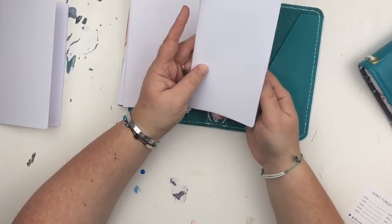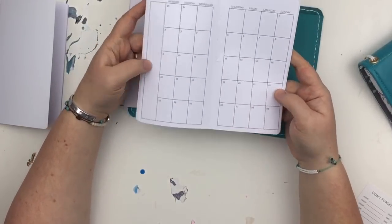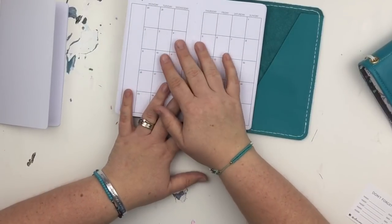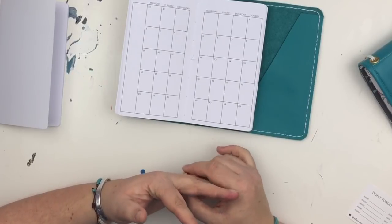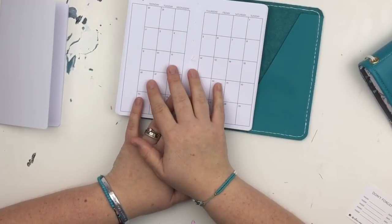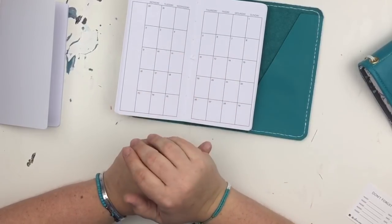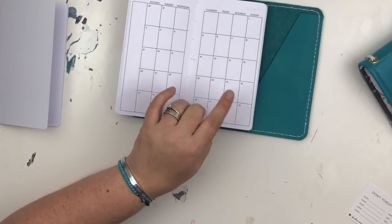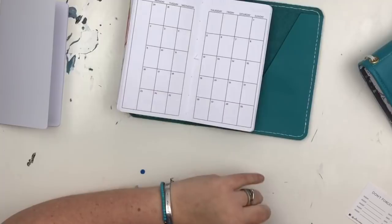So this insert was from the Ultimate Success Planner, and it's quite plain. I want it plain. A month on two pages. Now I use a month on two pages for plotting out my YouTube and blog posts for my own stuff, and also for adding in my design team as well. So I use pencil. I try and post on my blog and on my YouTube on a Tuesday and a Friday, which leaves the other days free for my design team.